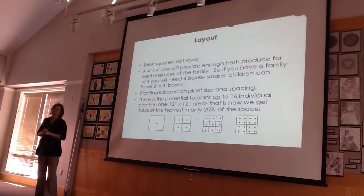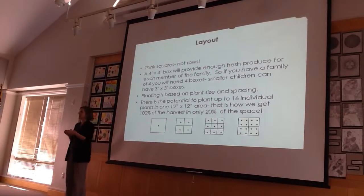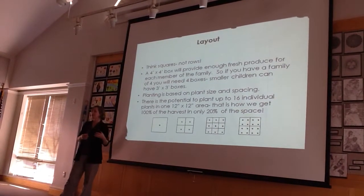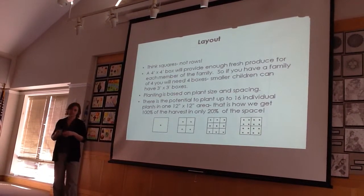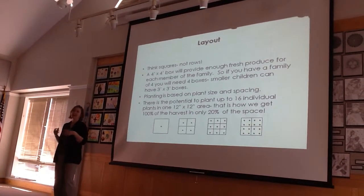We do a 4x4 box pretty much for every adult in the family if you're looking for one salad per day, basically, for the summer. If you're looking at canning, preserving, harvesting, freezing, any of those sorts of things, then we're going to plant extra gardens. I have, I think, 6 4x4s now and 2 2x20s. I plant a lot of stuff.